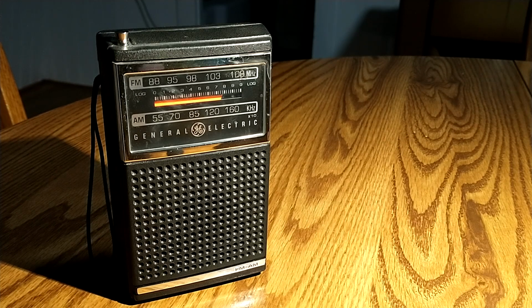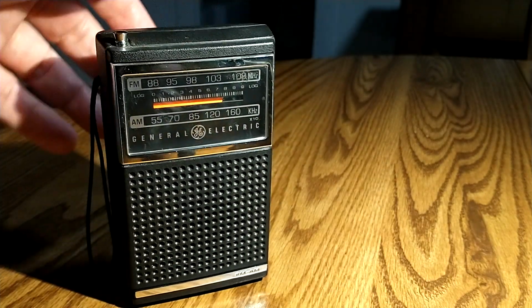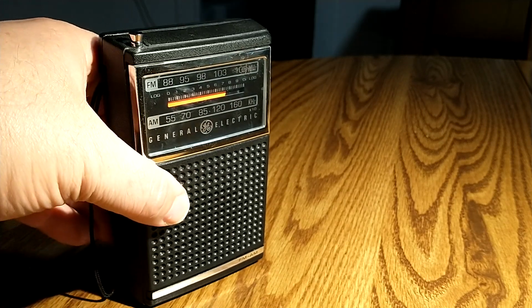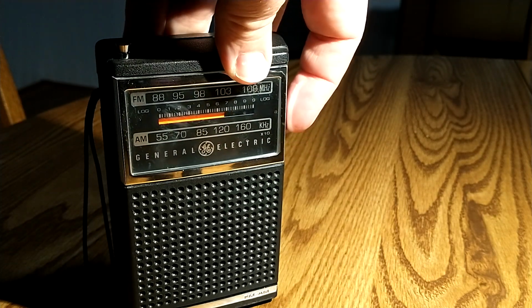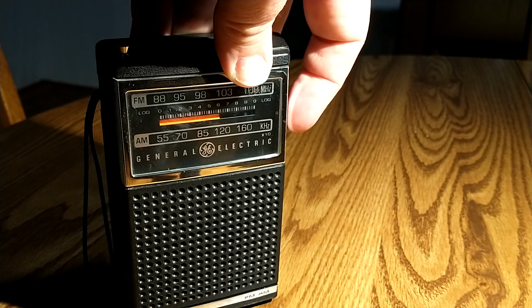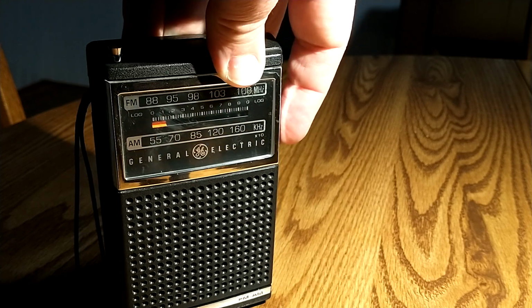So, like I said, I put the 9-volt in, and right away, started picking up some stuff. Then I flipped it to FM. And what I got was nothing. Absolutely nothing. And I don't know why I'm getting nothing.